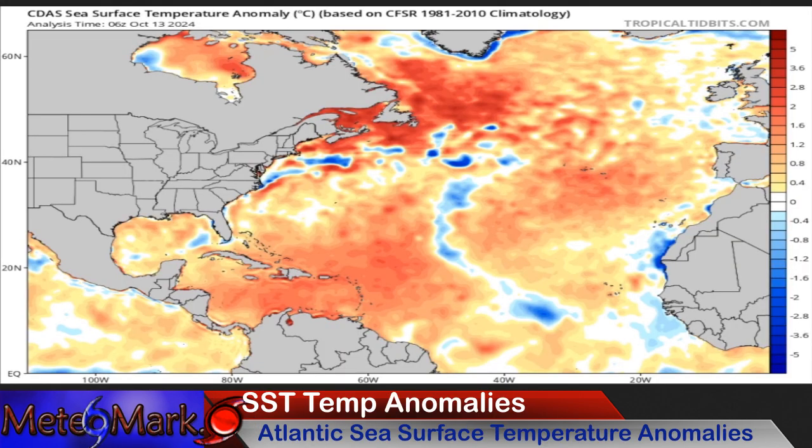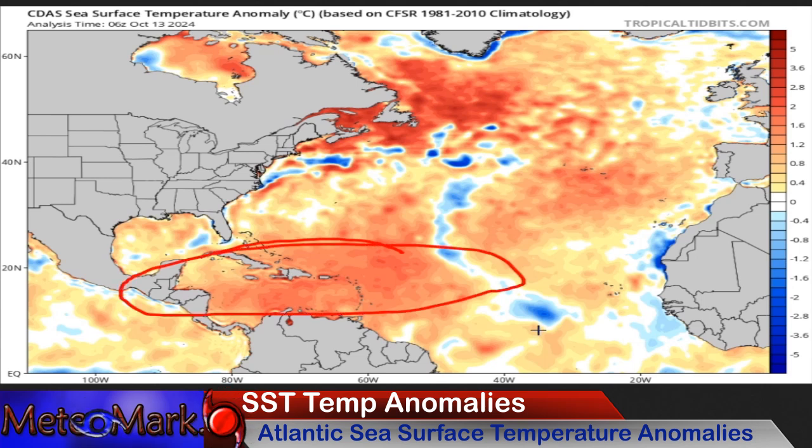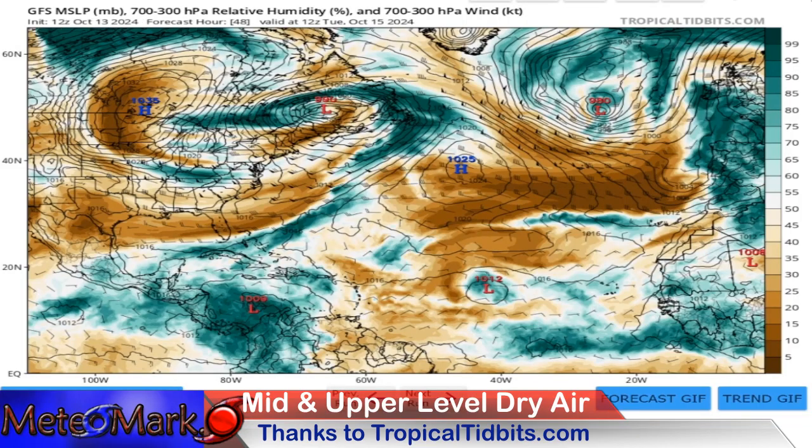And one thing to note, Invest 94L and our Caribbean system both have extremely warm waters to work with here. Some as high as 3 to as much as 5 degrees Celsius above average here. This is running extremely high for this time of year. Thanks to Tropical Tidbits here for our dry air and moist air analysis here.